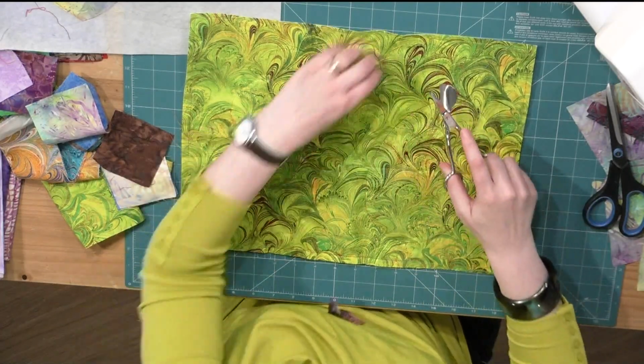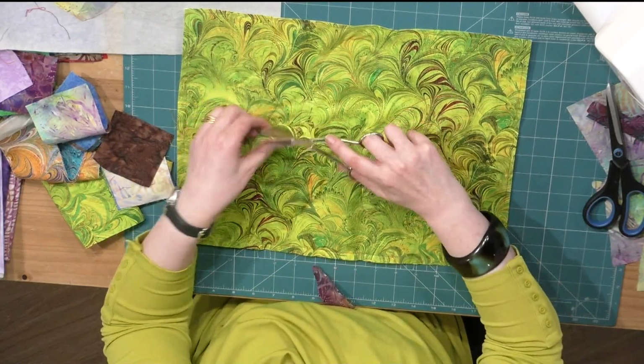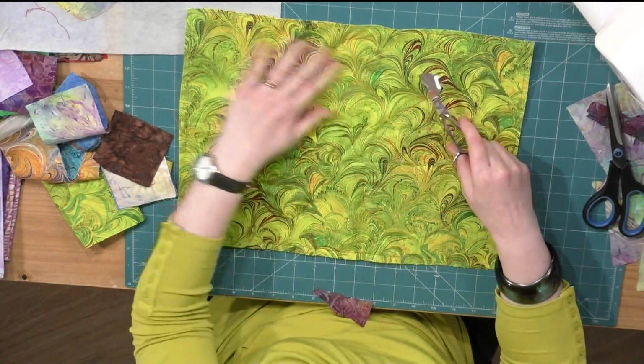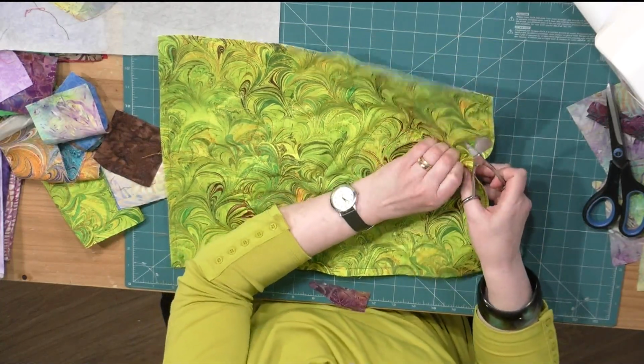I'm going to cut this open now, a bit like a surprise something. Look at that pattern. That is almost like, you look at that, that could be flying over the top of a forest. Well, or lots of peacocks all gathered together.